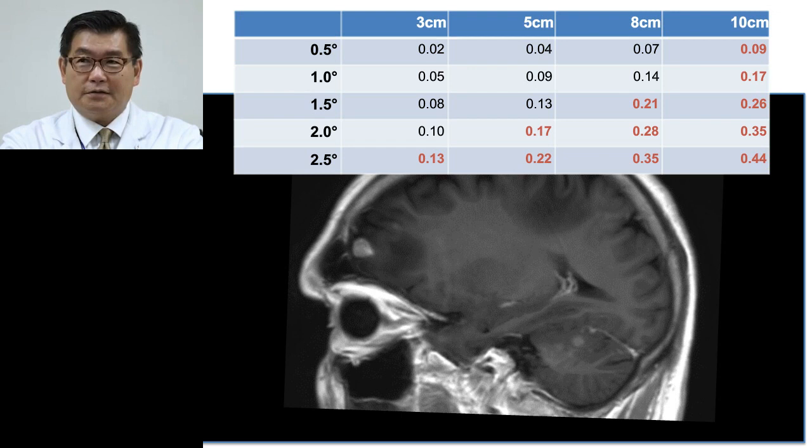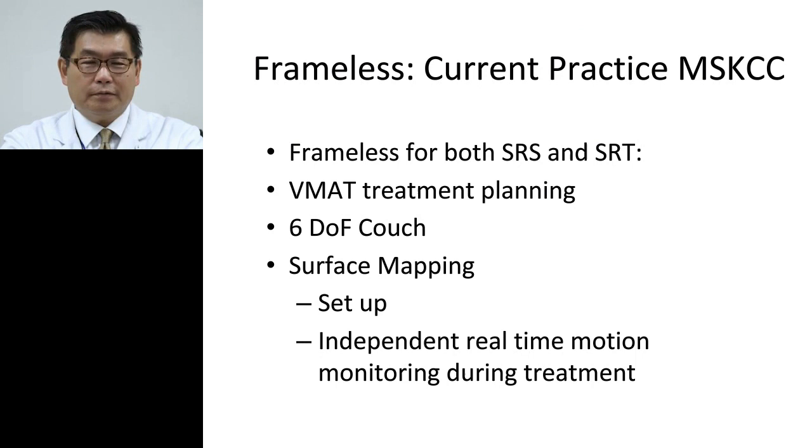So at our institution, we've currently moved completely to a frameless system. We use it both for hypofractionation and single-session radiosurgery. VMAT isocentric treatment planning, usually no more than 2 isocenters, even for multiple brain metastases, is necessary. We use a 6-degree of freedom couch, which I think is very helpful for treating these patients and setting them up quickly.